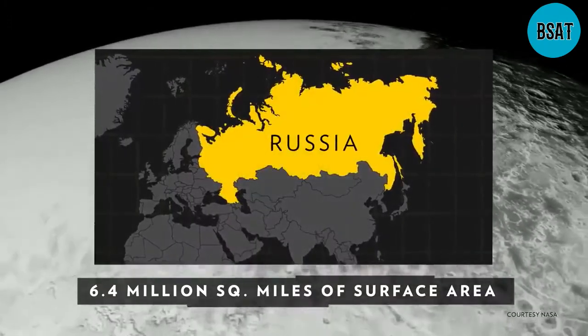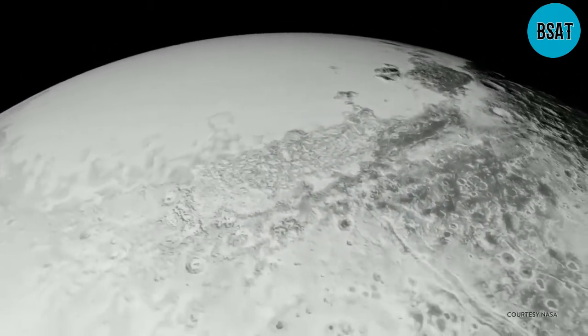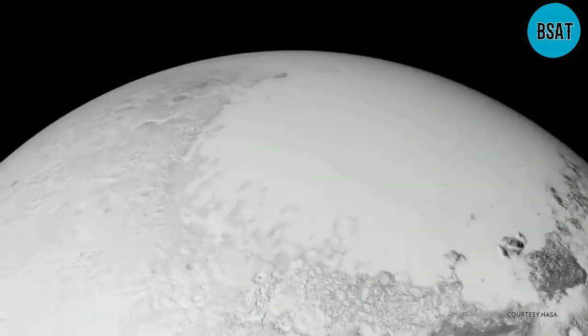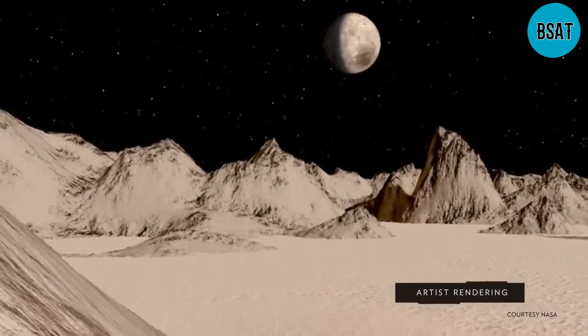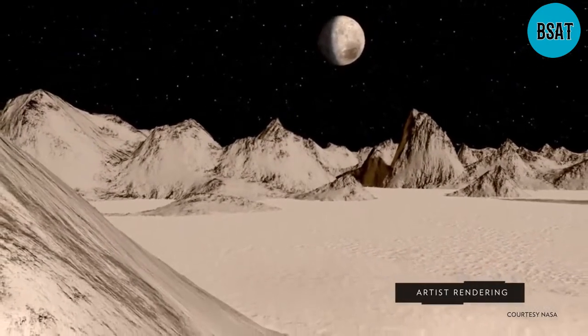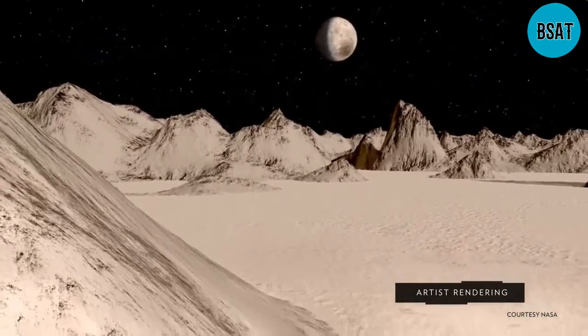of Russia. The icy terrain is much like Earth's, with polar ice caps, valleys, plains, and craters. It even has glaciers made of frozen nitrogen, and frozen water on the surface makes giant floating mountains.